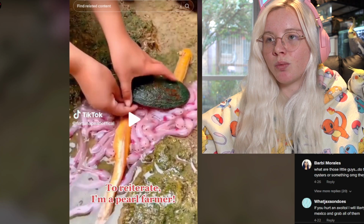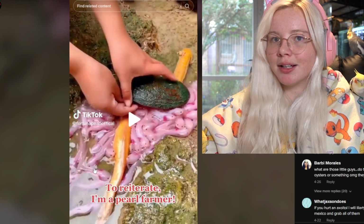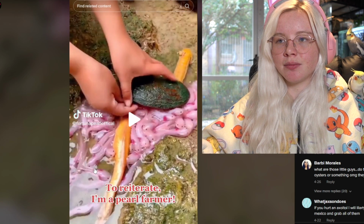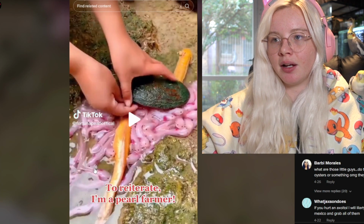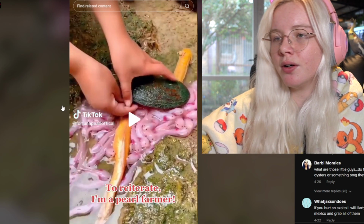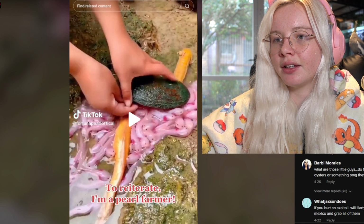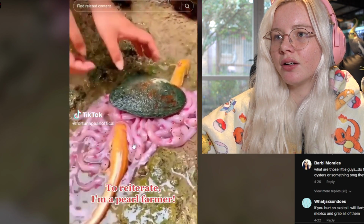It's so weird. Why are they in this stream? This is not a natural environment or anything. Making that clear, these are not wild axolotls. These are captive bred axolotls that they've put in a stream or something. There's so many of them too, oh my god. In a very shallow stream, and they're literally just throwing them around. What the fuck?